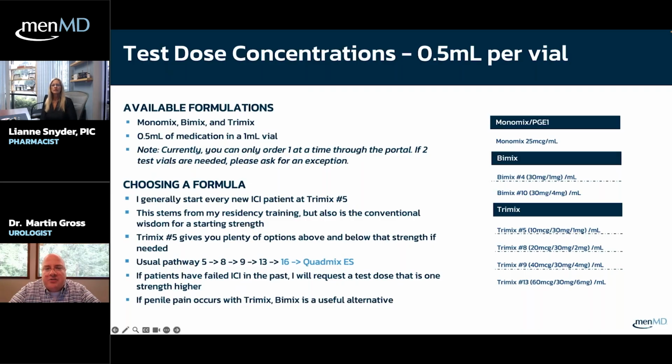From there, if a guy fails number 9, I try to assess what kind of gambler he is, if that makes sense. So what I tell the guy is, look, number 9 didn't work. I got 2 options for you. One is to increase the strength of this medication to mix number 13, which is a 50% increase in the strength roughly, right? So we're going to go from 40 microgram alprazolam Trimix to 60 microgram alprazolam Trimix. That is not a huge jump. And if it hasn't been trending the right direction thus far, I'm not convinced that's going to work for you. But it is safer to try because the risk of priapism and the risk of penile pain are both substantially lower.